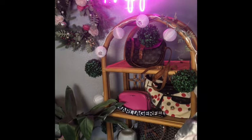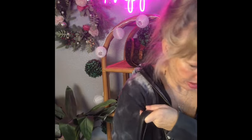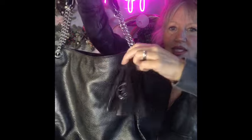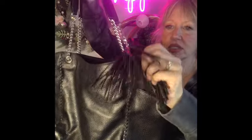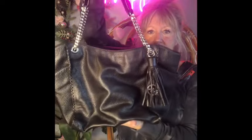Then I've got, this is gorgeous. This Michael Kors tote is amazing. Let's get it all opened up for you. It's a very luscious black pebbled leather Michael Kors tote. It's got a really thick tassel on here with the Michael Kors silver emblem in there. Love the chain detail. Gorgeous. It's got whip stitching, if you guys can see that, whip stitching all around the corners here.